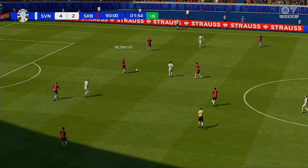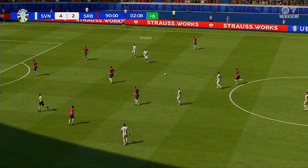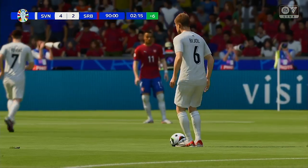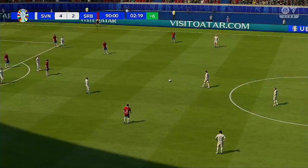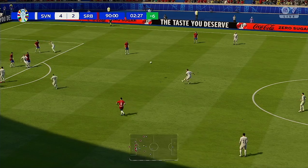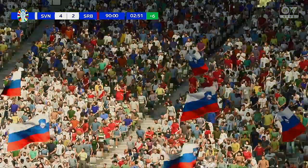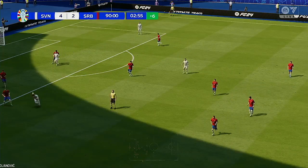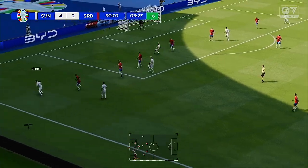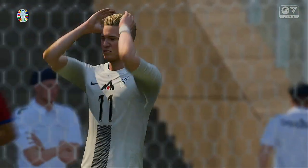A good vision there. And the referee takes exception to the challenge. Free kick. And nothing comes of that attack. Well, clattered away. Petar Stojanovic. Who can he pick out? Looking for someone to play it to. He opted for placement, but it didn't happen for him.